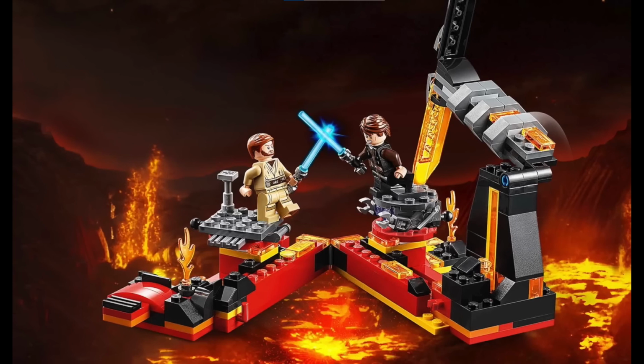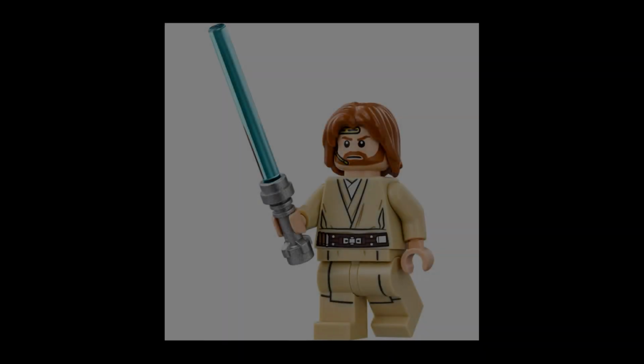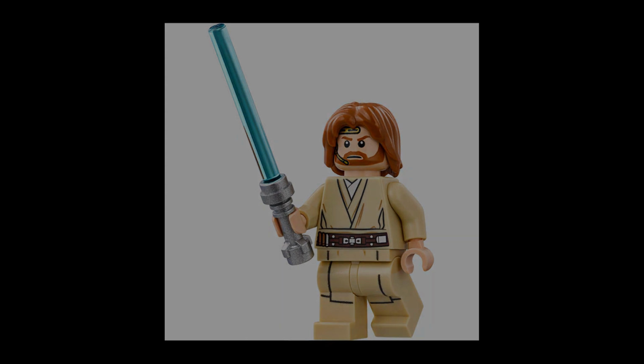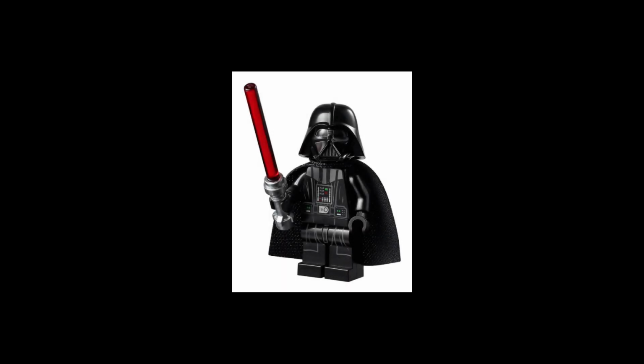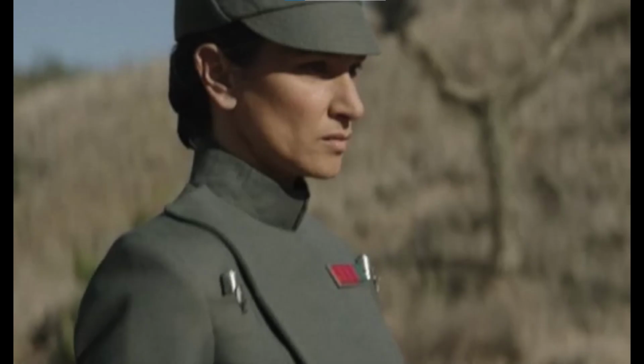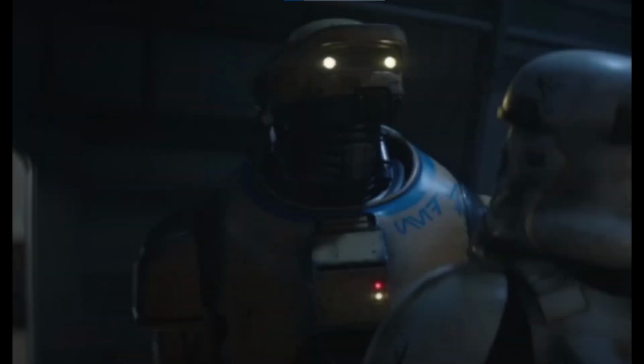This set is very similar to the $20 duel sets that have been being released over the past few years. This set will include 4 minifigures: Obi-Wan Kenobi, who will have a pointed cloak piece but no actual physical cape piece, and he will also get a new hairpiece for this set. There will also be a Darth Vader, who's the same old Darth Vader with nothing new, and the last 2 minifigures are Imperial Officer Tala Dulwith and the Ned B droid. They will both be in the new Obi-Wan Kenobi series, and there's not much known about them yet.